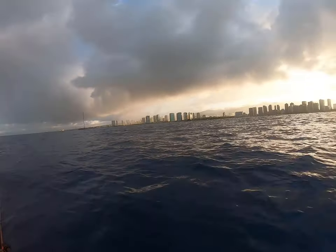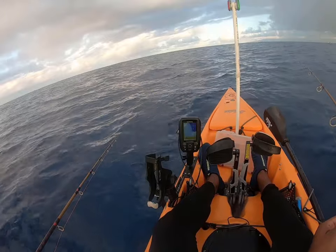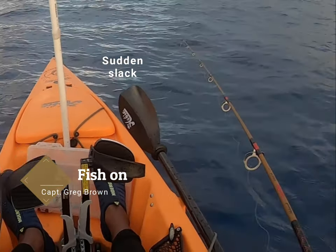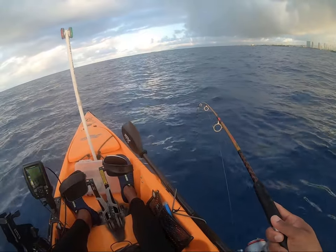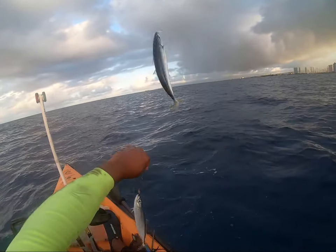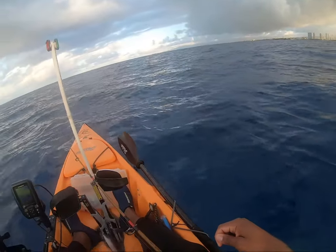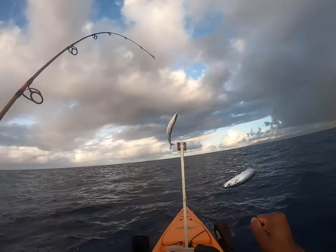That's a cool boat. All right, let's see if we can't find some more aha. Well, that looks like some. Let's see, I don't know if they are. Yeah. All right. Four, nice. Four aha. Just the weight. All right. Awesome, that's the way to do it. Yeah, they're pretty hungry today.